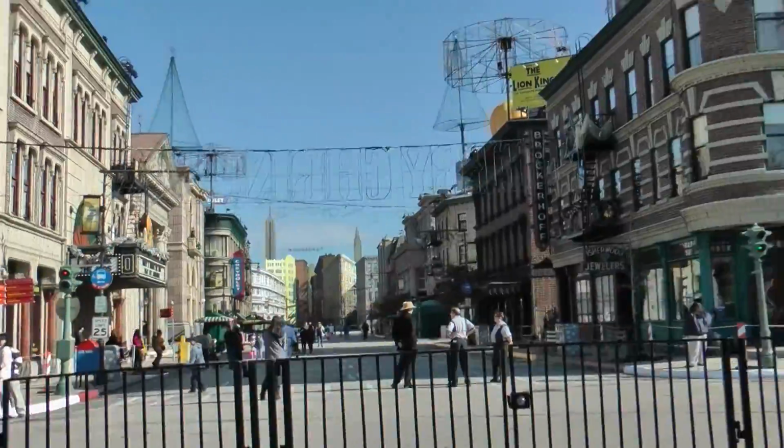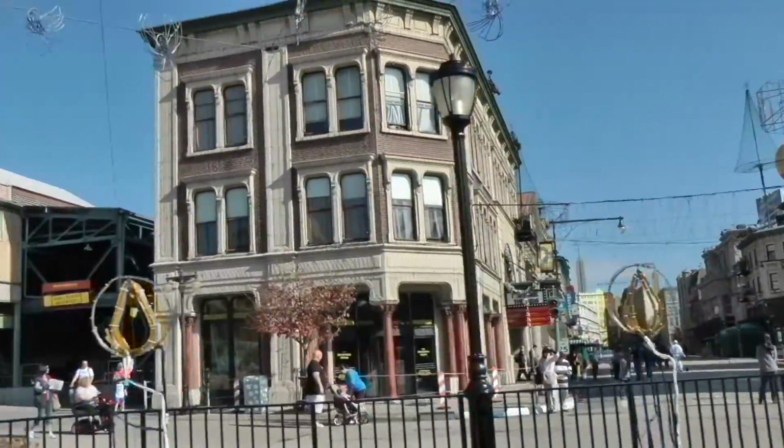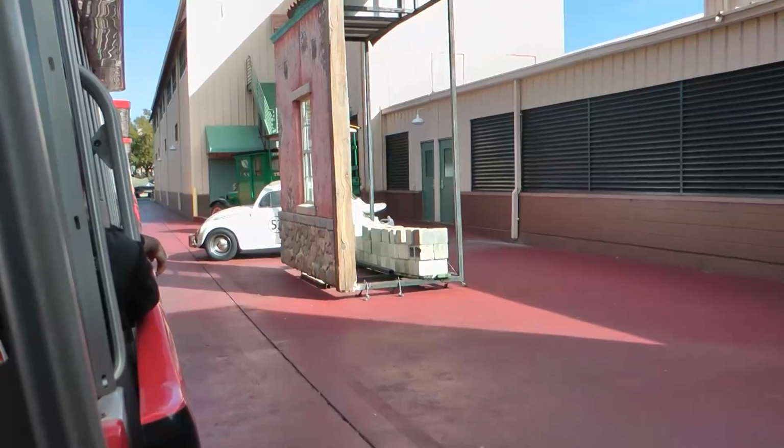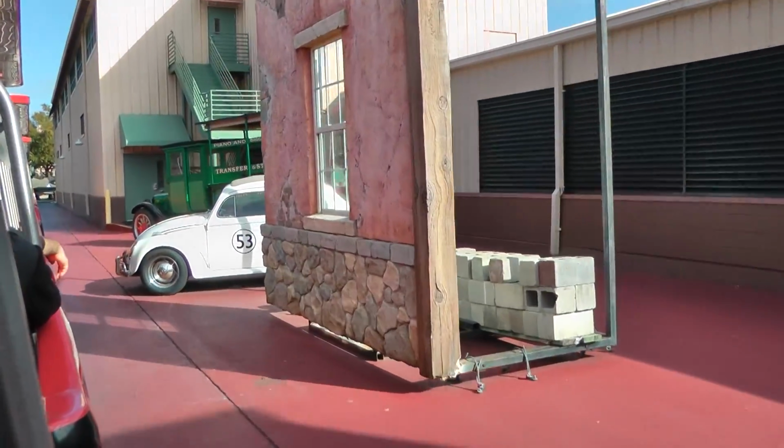We've just about reached the end of our tour. Our final stop is the American Film Institute showcase, where you can see the actual costumes and movie props used in the summer. Perfect opportunity to take a picture of this famous icon.